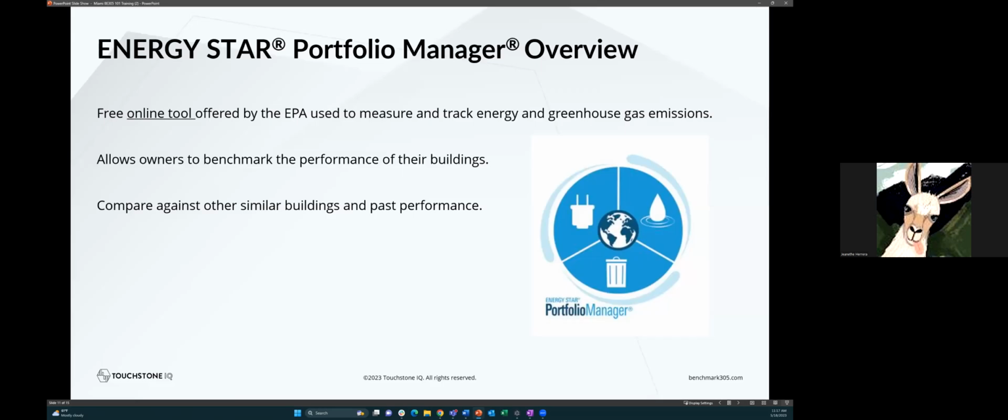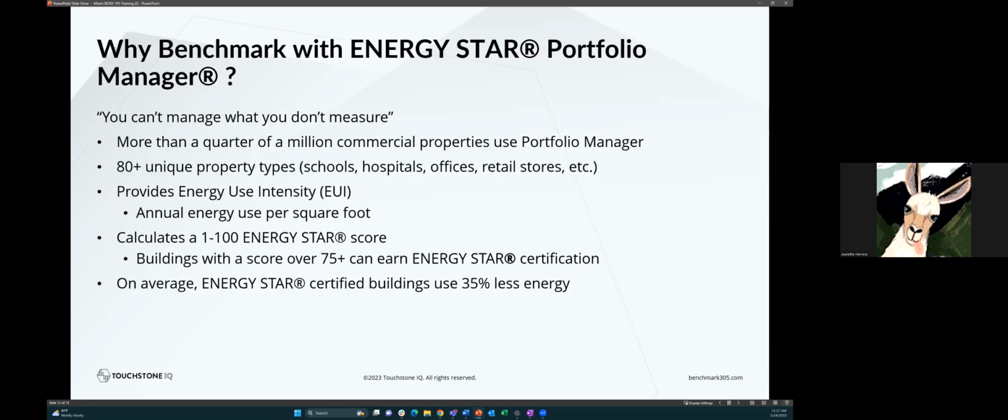Energy Star is, as I said before, a free online tool offered by the EPA, and that's going to be used to measure and track energy use and greenhouse gas emissions. This allows owners to benchmark the performance of their buildings and compare against similar buildings and past performance. More than 250,000 commercial properties use Portfolio Manager today. There are 80+ unique property types, including schools, hospitals, offices, retail stores, etc.